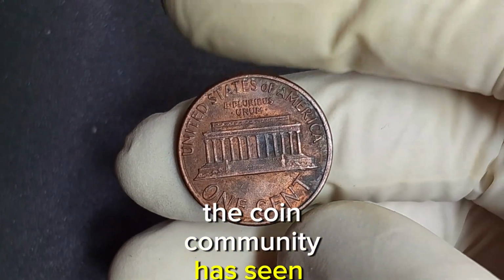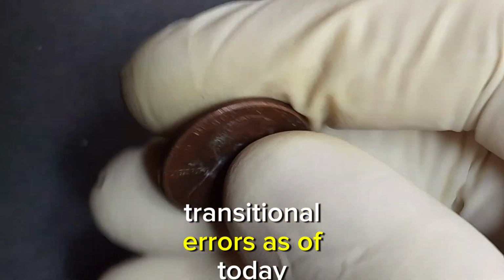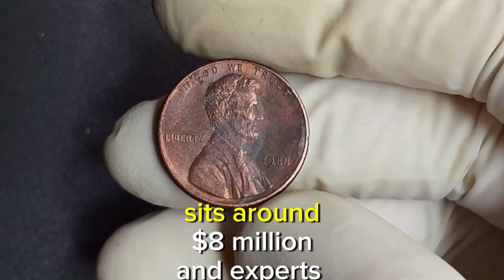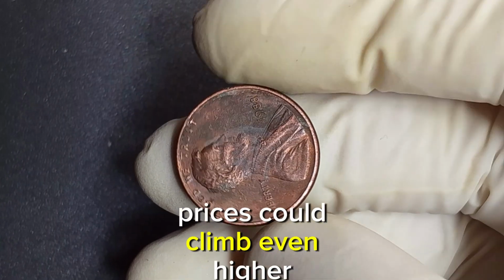The coin community has seen prices soar in recent years, with collectors competing fiercely for rare transitional errors. As of today, the market value of this extraordinary penny sits around $8 million, and experts believe that as more collectors enter the hobby, prices could climb even higher.